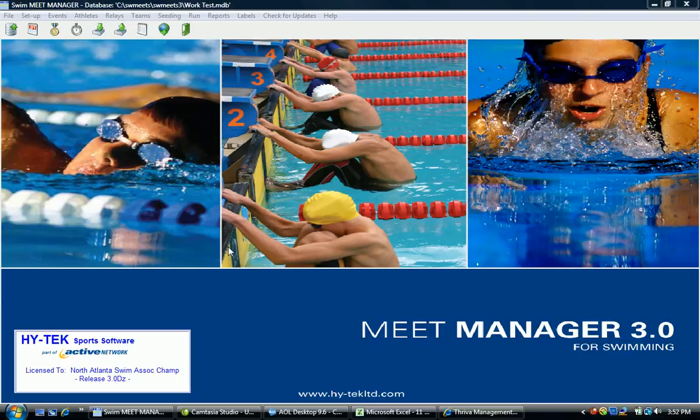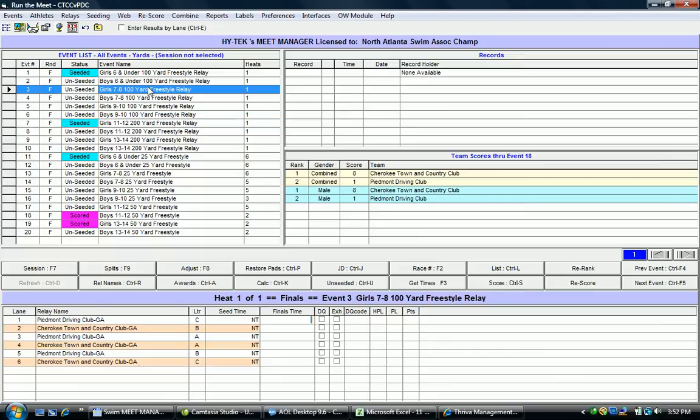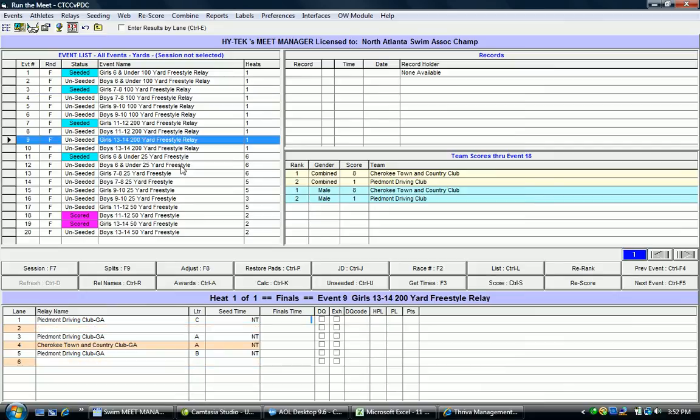Once the meet starts, you'll be in the Run menu. Go to Run and select the event that you want to work on in particular. So I'm going to go down here, and I'm going to do event 9, 13, 14 girls. In this case, it's a freestyle relay in this database.